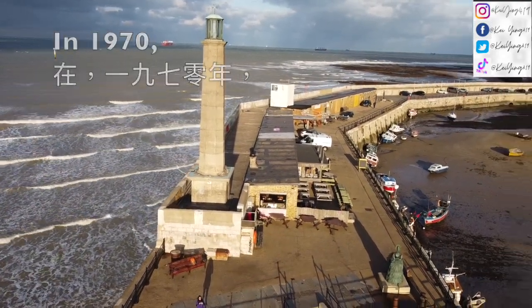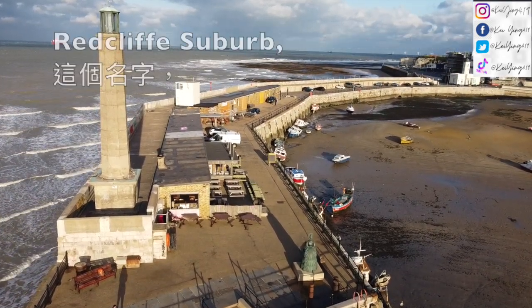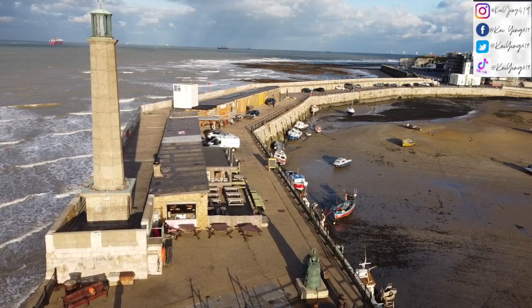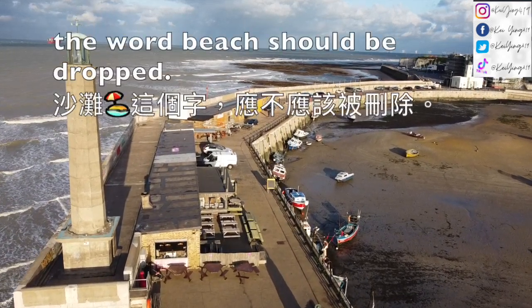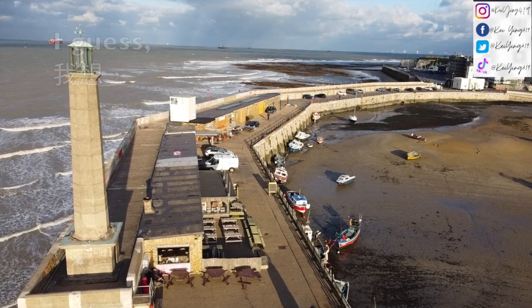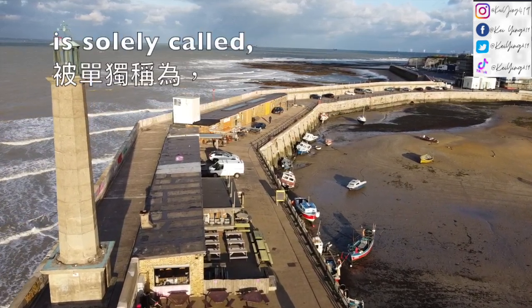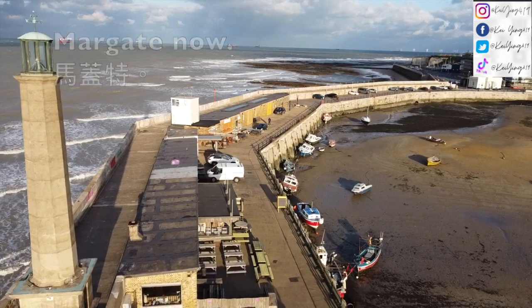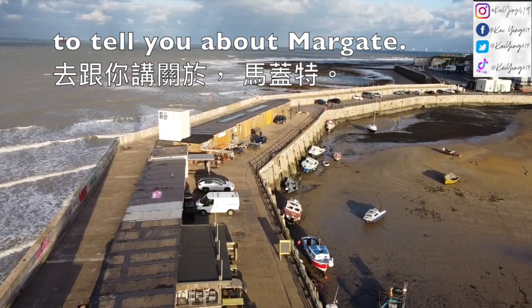In 1970, discussions took place in council regarding the names Reculver suburbs, and there was debate over whether or not the word beach should be dropped. I guess they decided to drop it because this area is solely called Margate now. And that's all the information I've got to tell you about Margate.